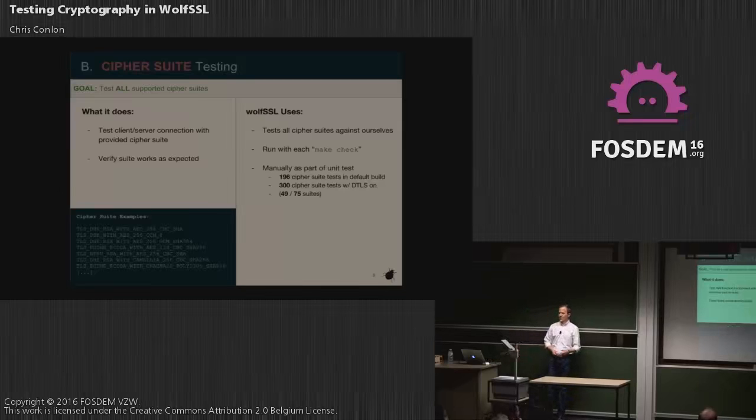Also run as part of that same executable are our cipher suite tests. The goal of this is to test all the cipher suites that we support in our library. A cipher suite, if you're not familiar with that, is a representation of algorithms and protocols that are used in making an SSL or TLS connection. It verifies the suite is going to work as expected.